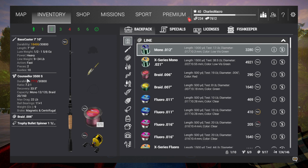I'm using the Counselor 3500S for my reel. It's a 22 pound as well, so you wanna get something in that area. This works well for me. You could go up a little bit to match that 24. I'm using braid. I also like to use fluoro though. But braid does well. Braid has a very long distance that it'll go out, so I like to use the braid. Now, I'm using a Trophy Bullet Spinner.